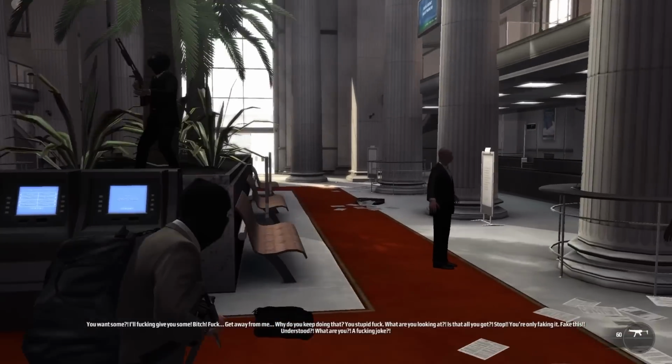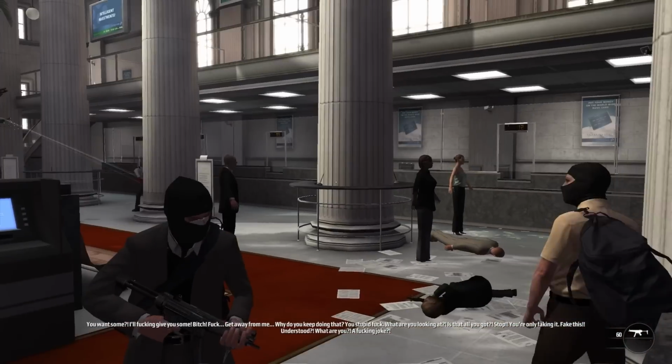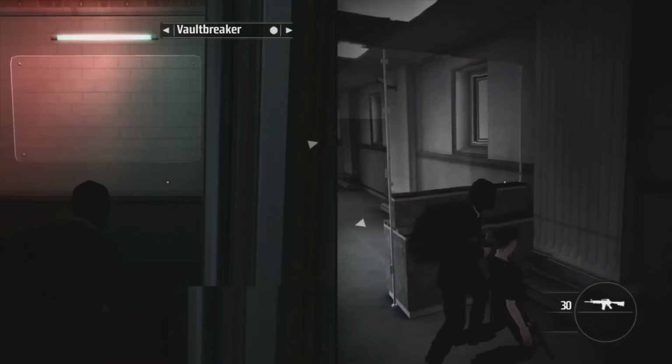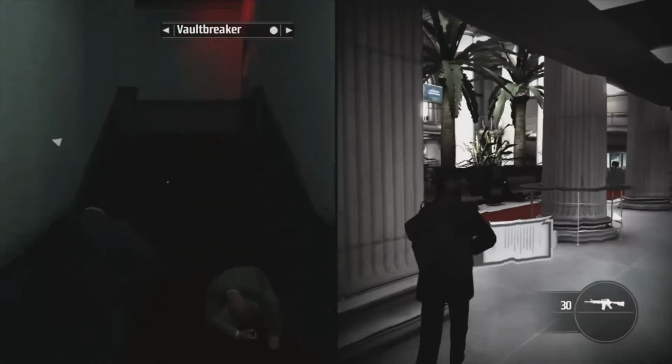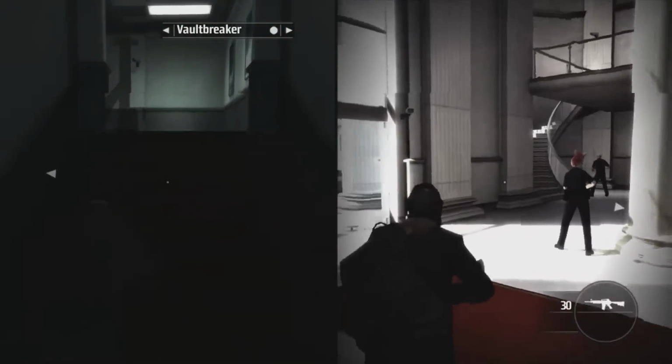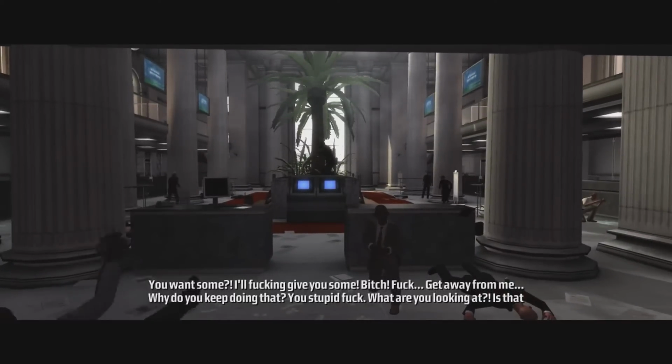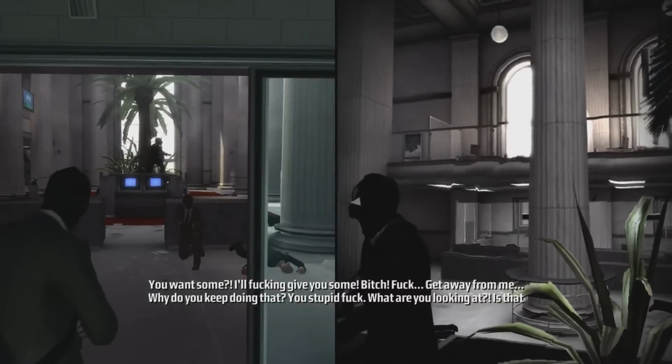This is where we get our first taste of Lynch's mental health issues. He's described by a developer as being schizophrenic and insane. I believe this manifests as Lynch hearing voices and having visual hallucinations, as Lynch believes the hostages are police officers and are attacking him, so he starts killing all of them. A fun fact, if you play co-op as Lynch, you could actually see this happening in real time.